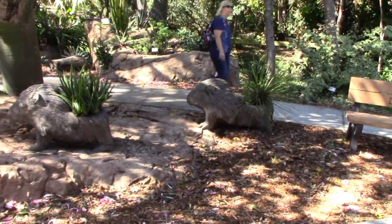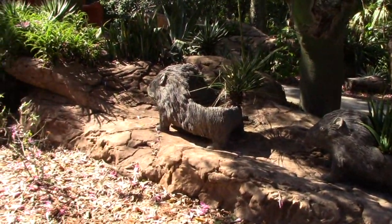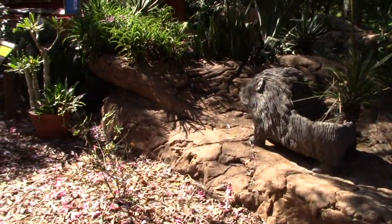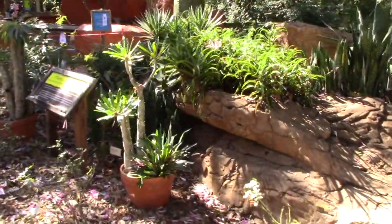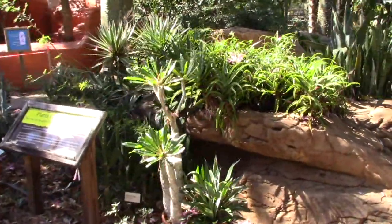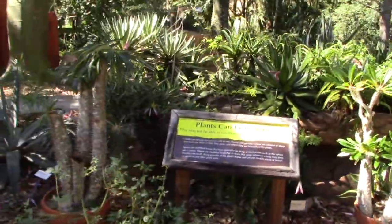All right, so the porcupine habitat is right over here, but it is being painted. So unfortunately, I'm not gonna be able to show them to you. But this is another one of their little garden areas.